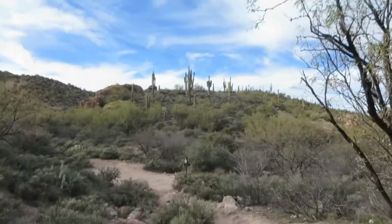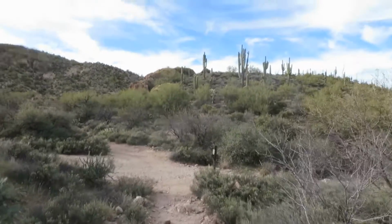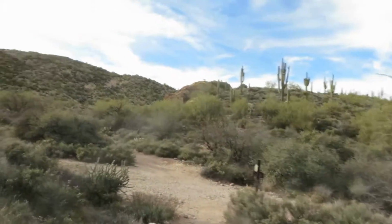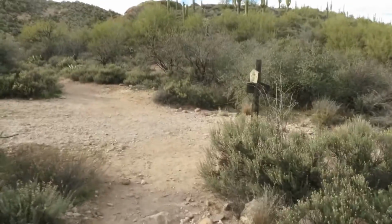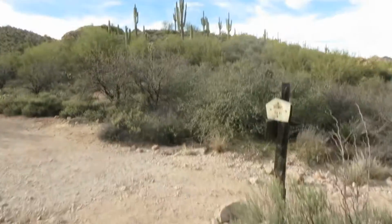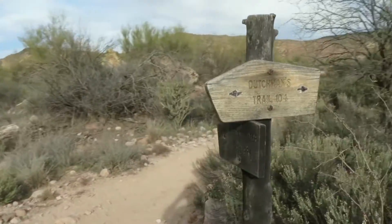And here I am coming up on the junction of the Dutchman's Trail and the Second Water Trail, where I started about 4.5 hours ago. So here we are.